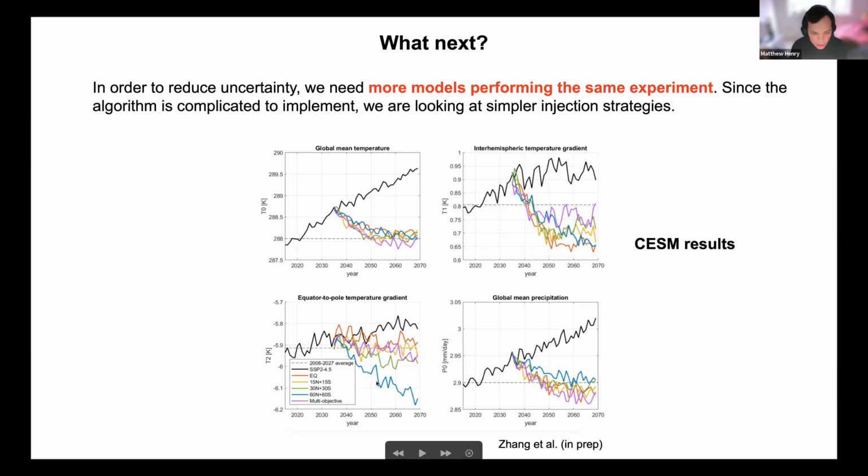Obviously, the purple one, which is the multi-objective one, is better. But if you compare it to the 30 north and 30 south injection, which is in green, you actually get results that are not too far off the multi-objective one. So it could be that we could use only injection of 30 north and 30 south and get a much simpler implementation strategy, with climate impacts quite similar to the multi-objective one. That would encourage more models to get on board and do these simulations, so that we could reduce our uncertainty in the climate impacts of such interventions.